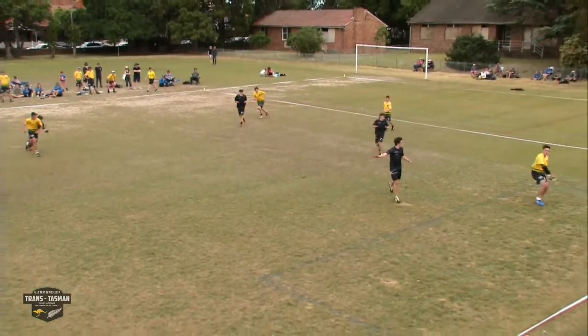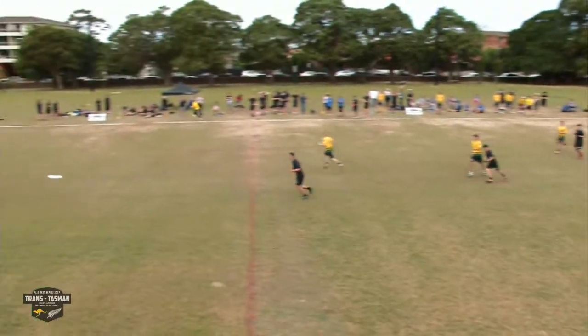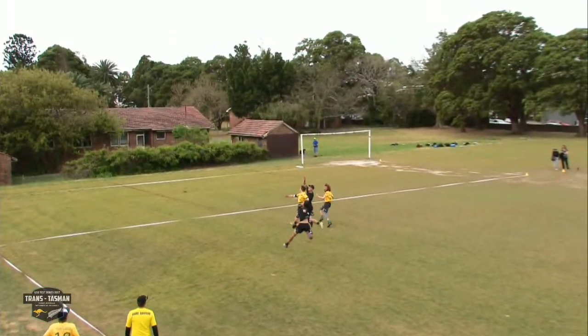Yeah, pretty stoked with that one, the Australians. Hodgson really let it rip. Not sure who it was to. I suppose it doesn't matter in the end.